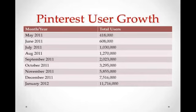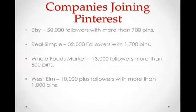7,516,000 users. January 2012, crossed the magical 10 million mark. In less than a year, Pinterest gained 11,716,000 users. Astronomical indeed. Big and small companies are joining the craze and cashing in on Pinterest's awesome performance.